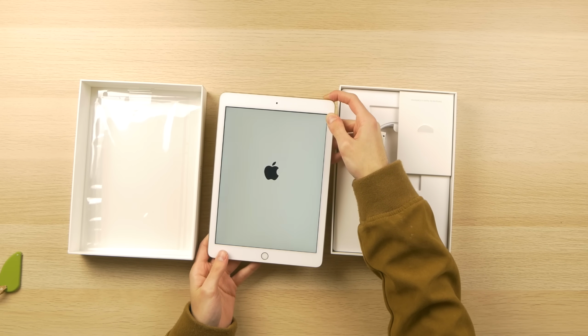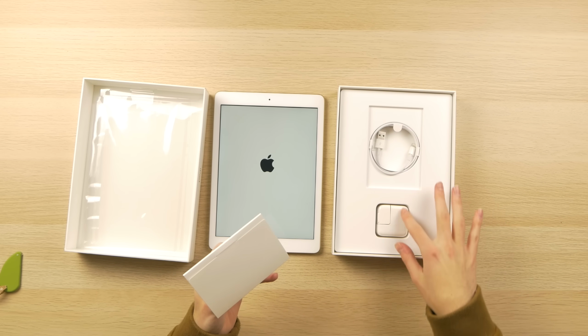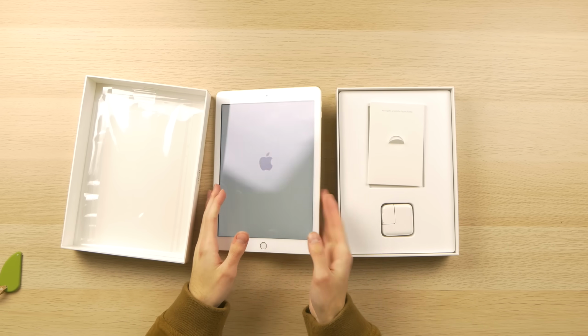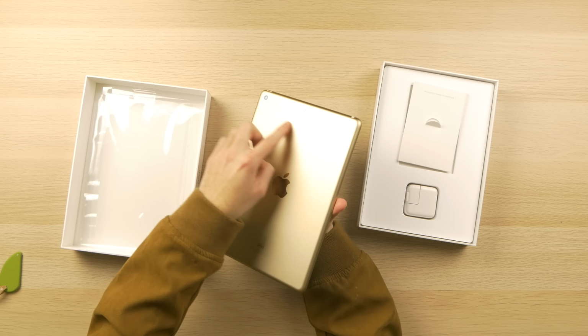So let me power this up here. And look, we have all the original paperwork. We have an original cable. We have the charging brick, although it's a little bit used. Very happy with this purchase. This cost, I believe, $188. And as you can see, there are no markings of like some kind of engravement on here.